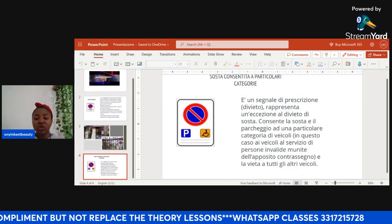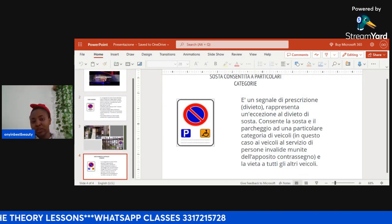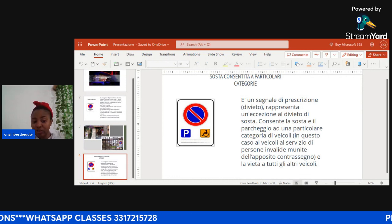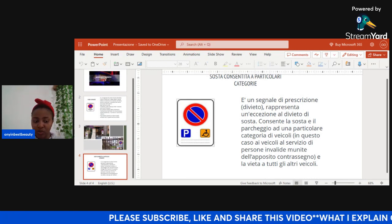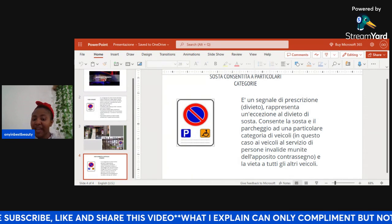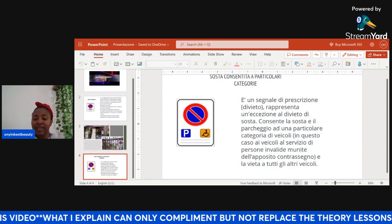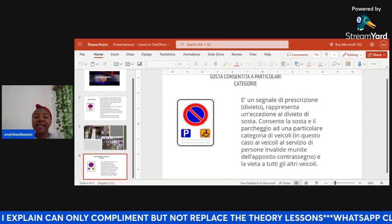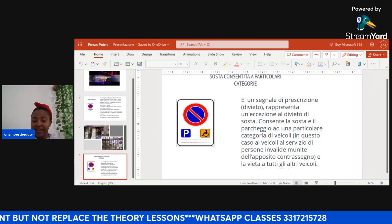Rappresenta un'eccezione al divieto di sosta. Now, this represents an exception to this divieto di sosta. This is divieto di sosta, meaning you cannot park, but there's an exception. So you're going to see that. Let me read on. Consente la sosta e il parcheggio ad una particolare categoria di veicoli. In questo caso, ai veicoli al servizio di persone invalide muniti di apposito contrassegno. Now, e vieta a tutti gli altri veicoli.